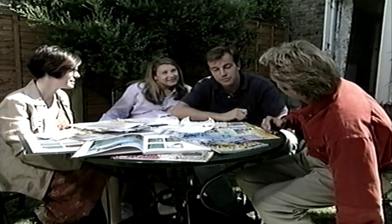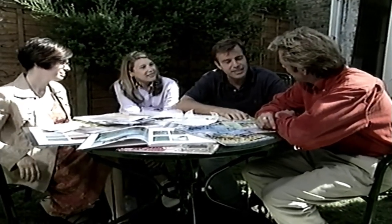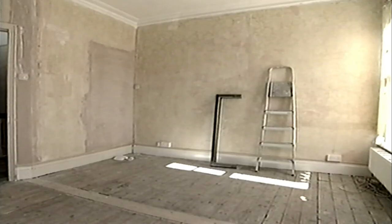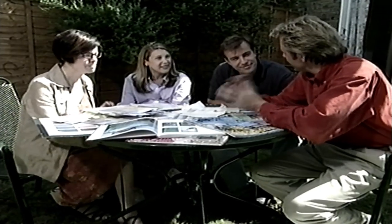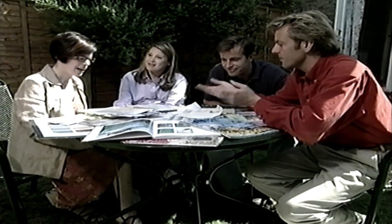We moved in about 2 months ago, and it was previously owned by an old lady who lived here for about 70 years, so we've got a lot of work to do. They're nice, big, airy rooms. They are. It's just decorative more than anything. We're going to do 3 rooms in 3 weekends. Sounds good. Let's start with the lounge. Helen, what kind of ideas have you had?